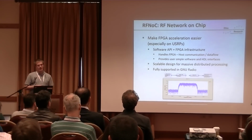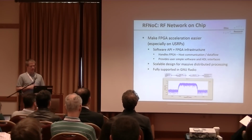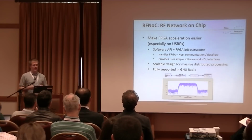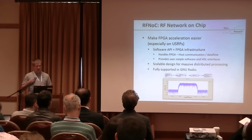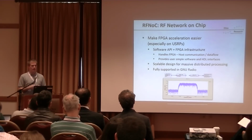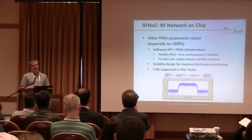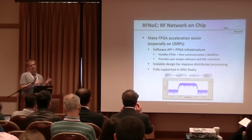Our solution to this overall problem is RFNoC, or RF Network-on-Chip. This is a new architecture that we have at Ettus, with the tagline that I like to say: we're making FPGA acceleration easier. We're doing heterogeneous processing. What RFNoC really is at its core is a software API and FPGA infrastructure to take care of one of the hardest things in heterogeneous processing, and that is actually moving the data from one domain to the other.